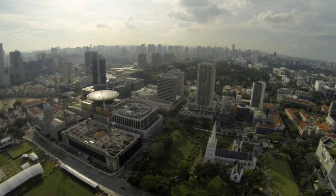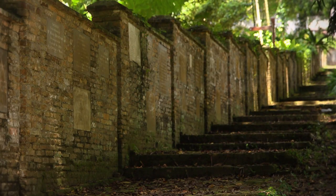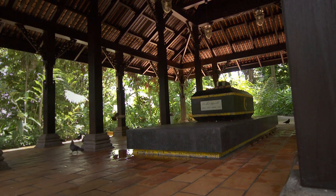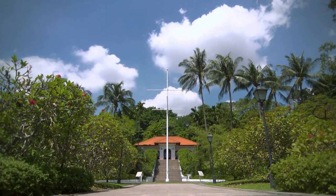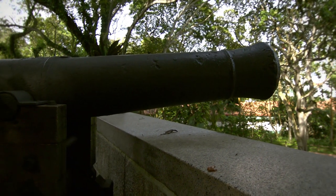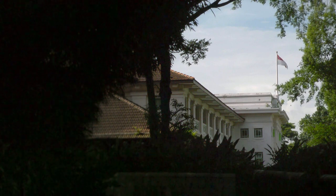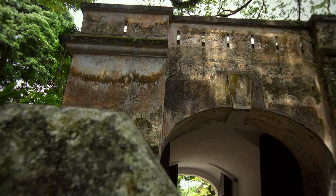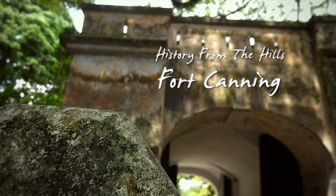Once, this was the seat of power, the resting place of pioneers and people of faith. It's a memory landmark of our childhood years and of our lives in modern times. The hill has seen all of the major events that shaped us into who we are today. From here, we can tell 7 centuries of our story, our history from the hills.